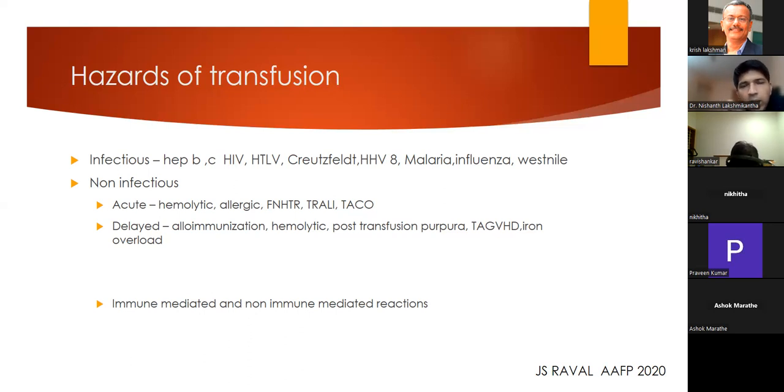Are these screening tests done prior to donation, or after you get the blood, you check for all these? Prior to donation, we do only grouping and hemoglobin estimation. After the blood is collected, we are doing this screening. The testing is done after the collection of blood.